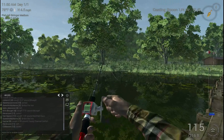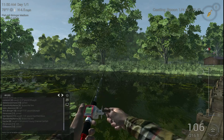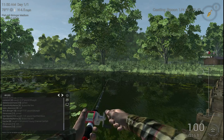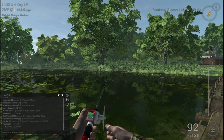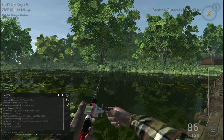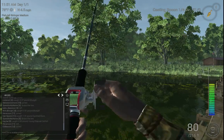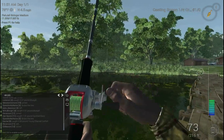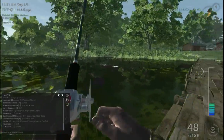Sadly, I'm not catching as many grass pickerels as I really like to, but it's okay. I'm trying to hop along the bottom here, and then letting it rest for a second. Pick it up, take it along the bottom. Let it rest for a second. Oh, yeah, there's a fish right there. Nice. Very nice.